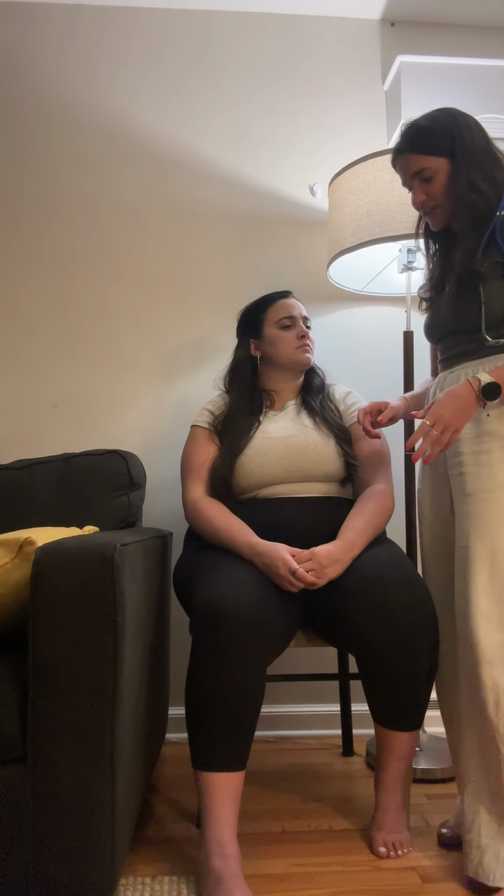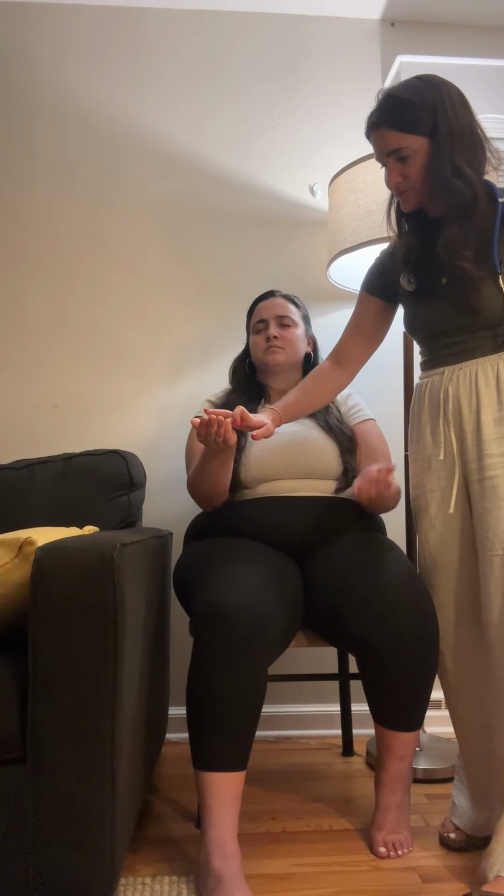Now I'm going to write something in your palm with your eyes closed. So let me know what letter or number I'm writing. D. Okay. 3. Okay, so Maggie was able to identify that I wrote D and 3 in both of her hands, which is a normal finding for graphesthesia, which we were testing for.